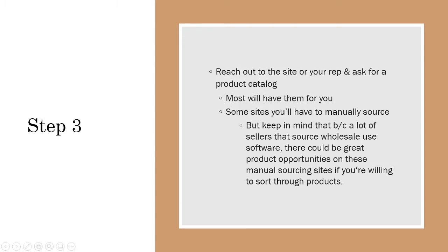So, therefore, a lot of people will stay away from those sites because, yes, you do actually have to manually source on them. But keep in mind that this could be a great opportunity to find profitable products, because the majority of wholesale sellers are going to be sourcing with software, and that means there could be extremely profitable product opportunities on the manual sourcing sites, right? Because most people aren't going to want to spend the time to go through them. So if you are willing to do that here and there, you can find great products that a lot of other people aren't selling. So just keep that in mind.